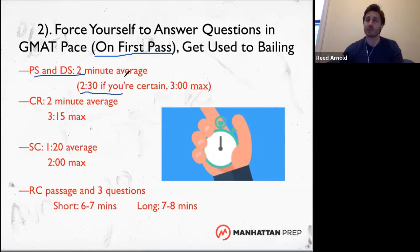right. Not really certain you might get it right, or can get it right, or I'm a smart person, I really should get this right. You know you're getting it right. And then 3 minutes is kind of the max. You don't want to go longer than that, all right? So force yourself to answer.